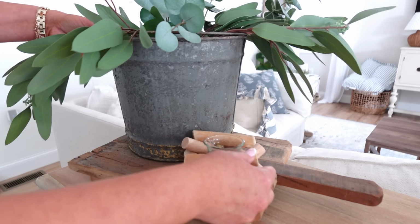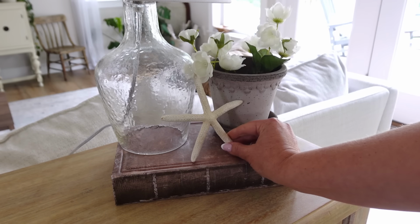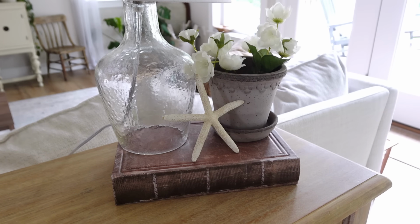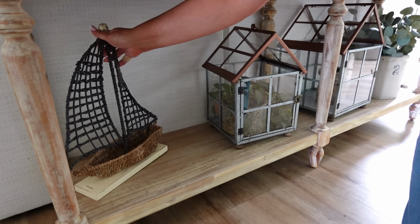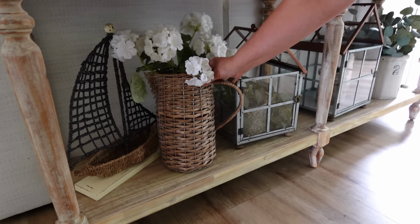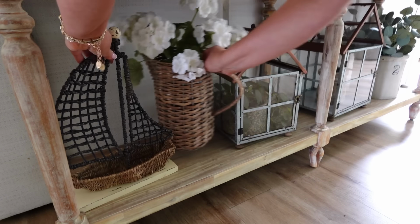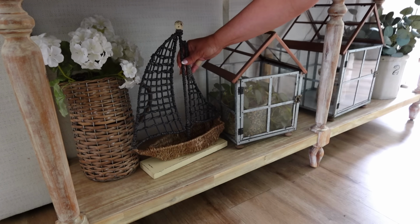I also have this little driftwood candle holder here from Amazon, as well as this dried starfish I picked up this year. Down here to the bottom, I'm bringing in this really cool looking sailboat that I grabbed from HomeGoods this year, as well as this beautiful wicker pitcher and those gorgeous white geraniums.